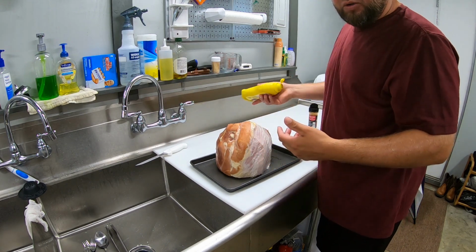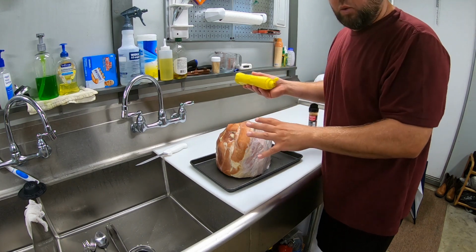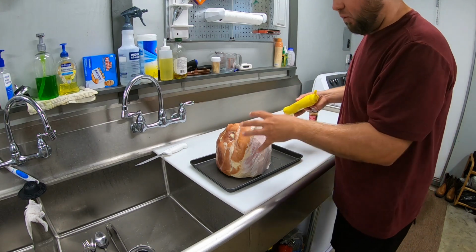So to me, mustard is one of the best spices there is. I baste everything that I smoke with mustard. And the reason I like doing that is because it allows my seasoning to stick really well to it.